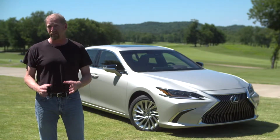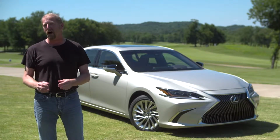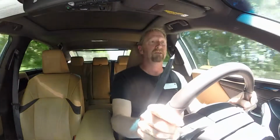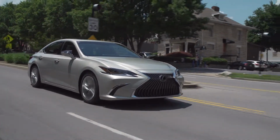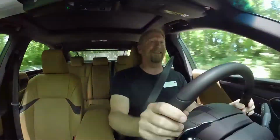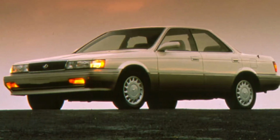It's their mid-size sedan, their most popular sedan, and it's the car that really started things off for Lexus in the United States back in the late 80s. Hey, I'm driving the new Lexus ES 300 Hybrid. This is their new version of their oldest car. The ES was really one of the first cars in the Lexus lineup, introduced back in the late 80s.